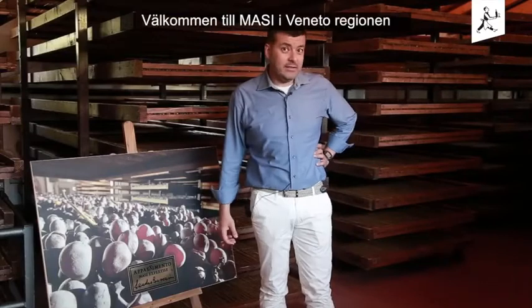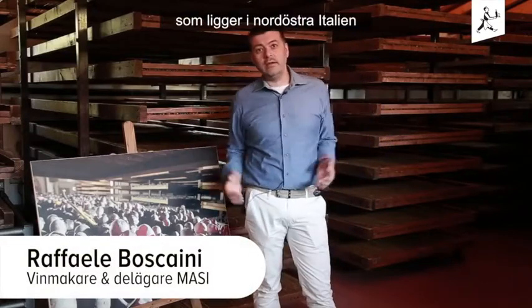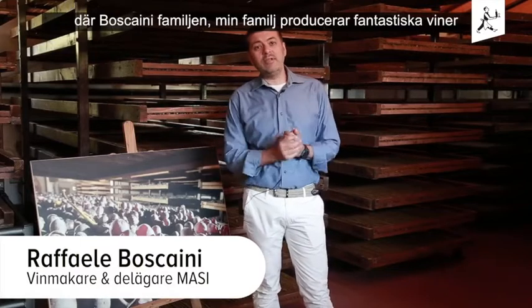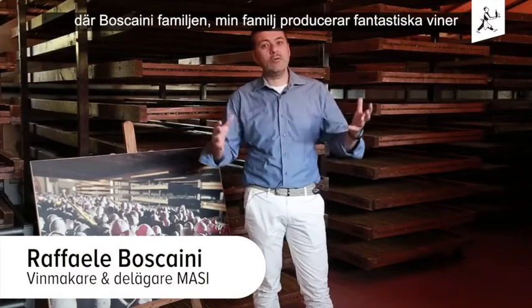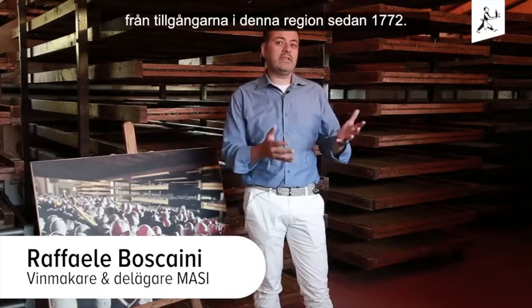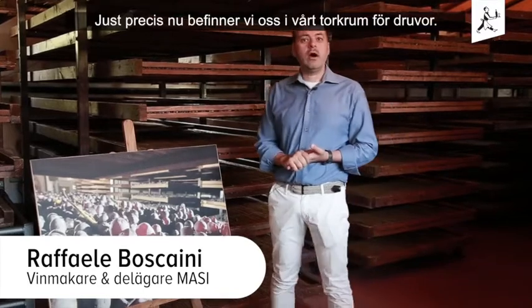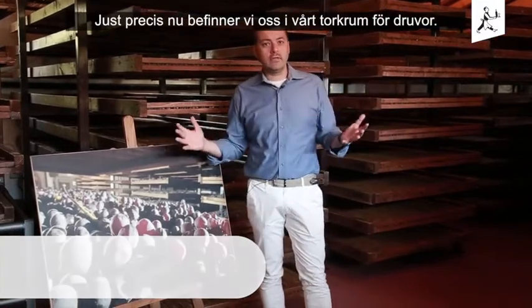Welcome to Masi in the Veneto region, northeast of Italy, where the Boscaini family, my family, has produced stunning wine from this land, typical of this region, since 1772. Actually, at this moment, we are in one of these drying lofts.